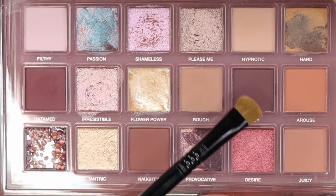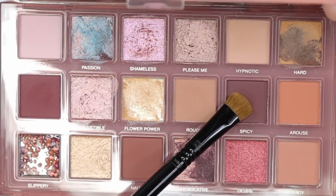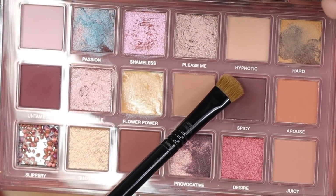The next shade is Spicy. This one's much deeper than the mattes we've tried so far. It looks to be the deepest in the palette, so let's give her a go. Oh yeah, so dark. It still has that plummy burgundy tone, but much, much deeper, like a blackberry, almost like a dark raspberry. You guys know I always try to compare colors to food. I don't know why, maybe because it's what I'm most familiar with. I am so impressed by the very minimal fallout in this palette from some of these really rich, inky matte shades. Anyways, you guys, that is the shade Spicy.